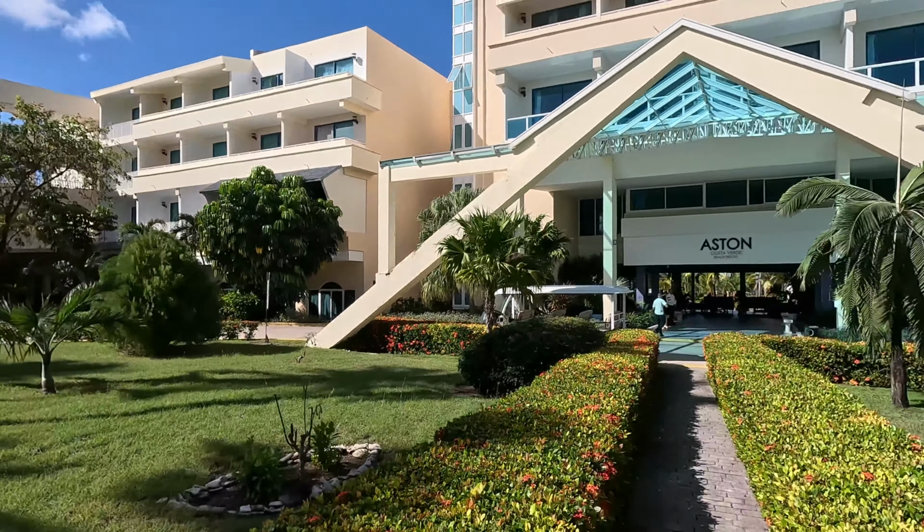So now we'll just take a quick walk down to the beach area and have a look. As you can see, every exit to the hotel grounds, to all hotel grounds, have security officers. And if you don't have the right color band, you're not coming in. So now we'll take a walk down to the beach. Have a look.